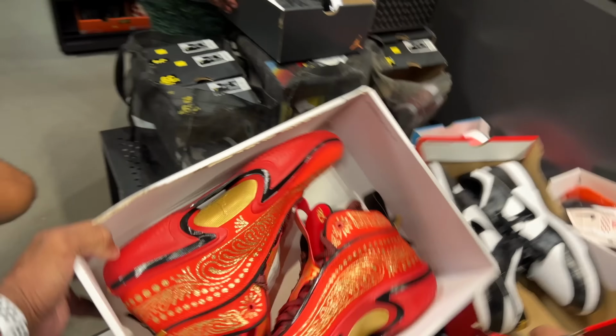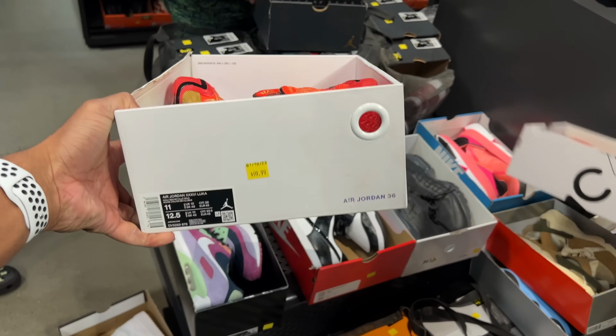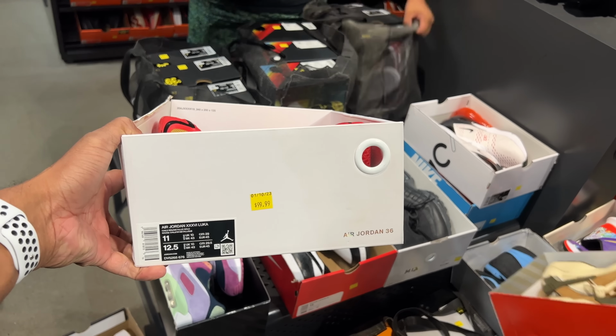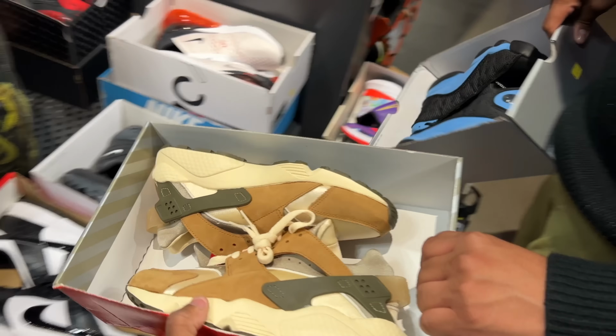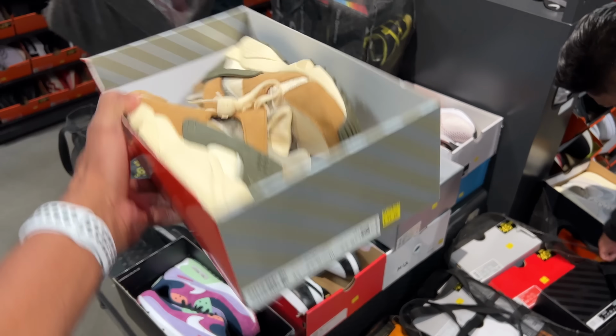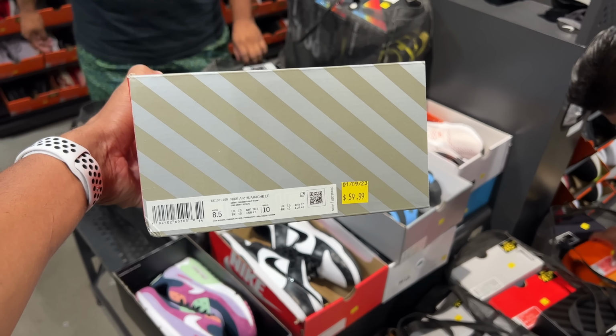What is this? These are fire. These are fire, man. 100 bean, size 11. The Lucas, that's what I thought. Fire. I got sushi. Oh, the sauce. Okay, like these sushis, Hirachis. They're going for 60 beans.